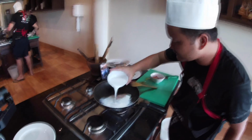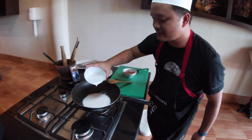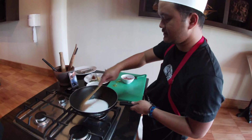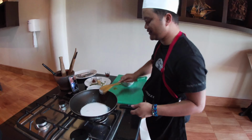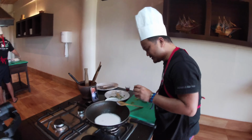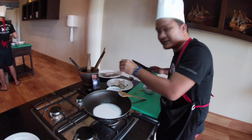Coconut milk. Half, yeah. Like so. And after, the red curry. You don't need to stir coconut milk. Okay, so put the red curry. Yes.